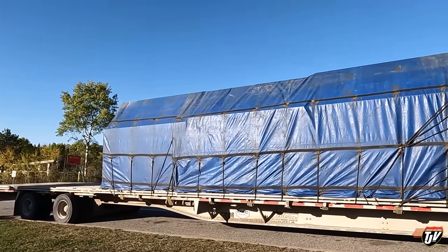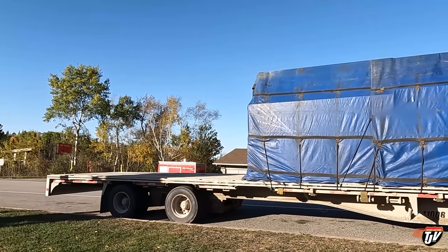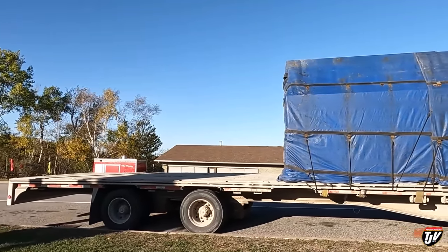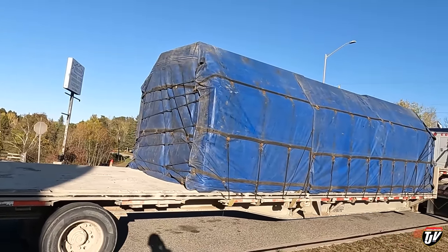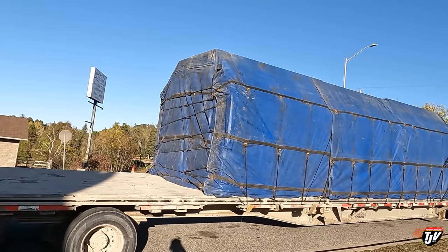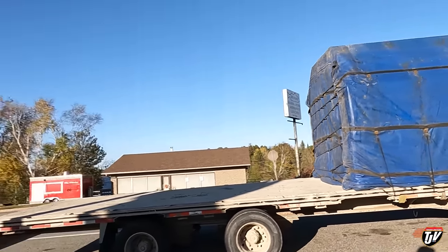There's our gift-wrapped present for Minnesota. I hope they like it. I wrapped it myself. Ah, I got those bungees back there crooked, didn't I? Well, I hope Minnesota forgives me, because I'm not redoing it now.